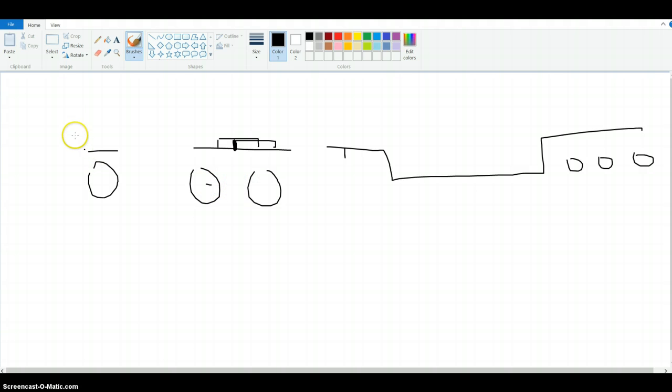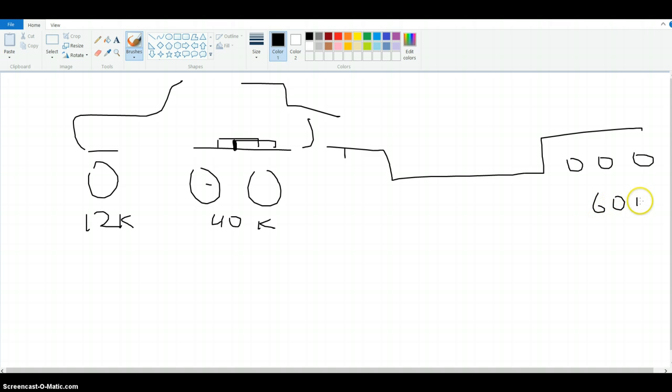So normally what happens is that you get 12K with a permit, depending on how strong your front axle is, right? Then here they'll give you 40,000, and then most of the time you'll get 60,000 for this. So now if you add 12 and 40 and 60, that's of course 112, right? Basically like this. 120K pounds. Now, this tells you the gross weight.